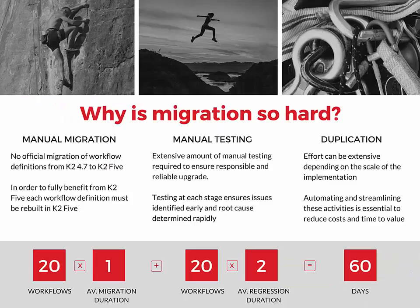So when we talk about migration, again, why is it such a challenge? One of the key things really is that there's no official migration of workflow definitions from 4.7 to 5. And in order to benefit fully from 5, every workflow needs to be rebuilt for K25. So obviously there's effort involved in that piece, but equally there's effort involved in the testing of all of those workflows. Not only to get to the baseline point that we mentioned earlier, but also in terms of regression testing once the upgrade's been done and the migration's been done.